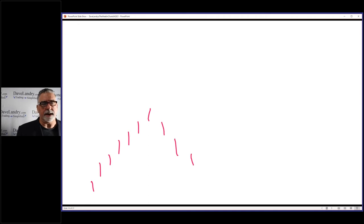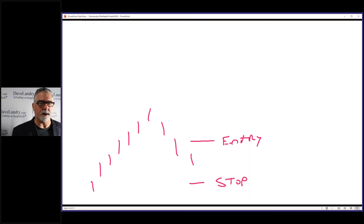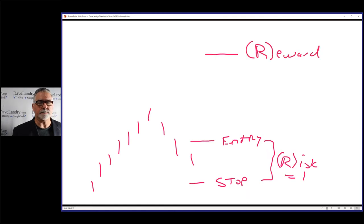So let's draw that out. So let's say you got a nice little pullback. Entries here, and your stop is down here, kind of like the examples we just saw, right? Okay. And we make that measurement, and that R is one. R for risk is one. Okay. So we broadcast that up, and this might not be to scale, but it looks about right.